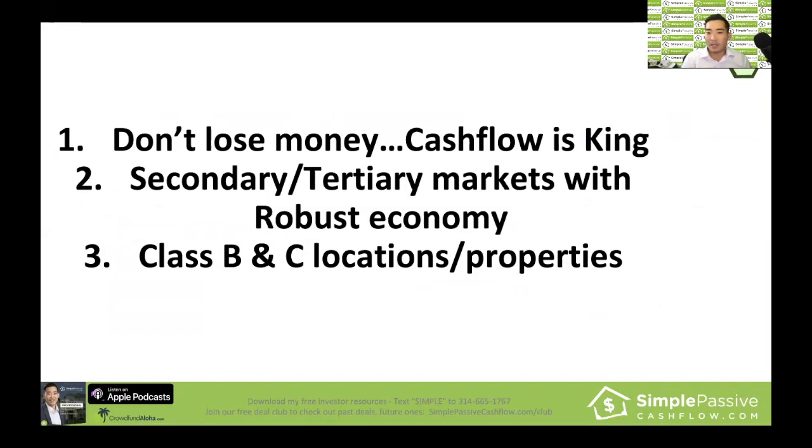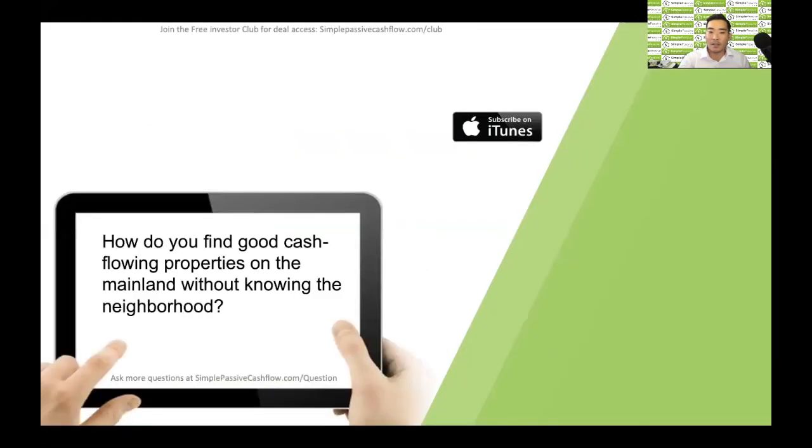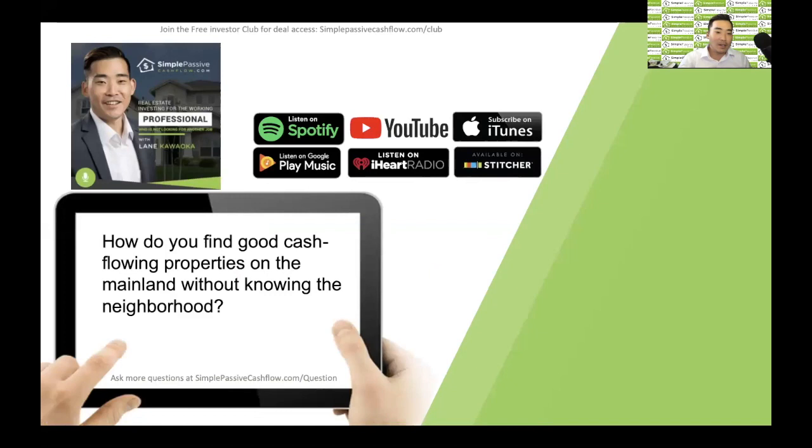The big takeaway here is don't lose money. Cash flow is king. Secondary and tertiary markets with robust economies and class B and C locations are sort of the way to hedge yourself, so that the A-class people move back to your properties as they fall down on their face and lose their jobs or have to take lower paying jobs.